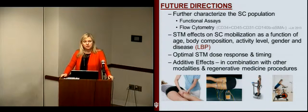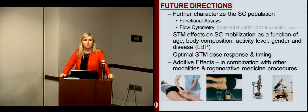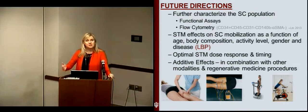So our future directions are to characterize this stem cell population further with functional assays, and additional markers are going to be added with flow cytometry. Our next phase will recruit individuals who have low back pain that has interfered with function for more than 3 months, and then we're going to do a similar protocol and analyze their response to STM.